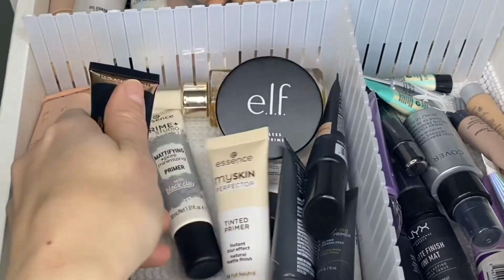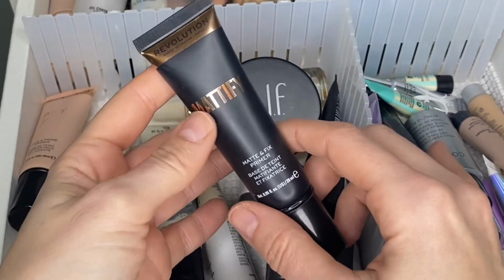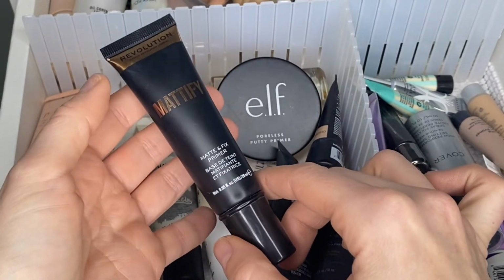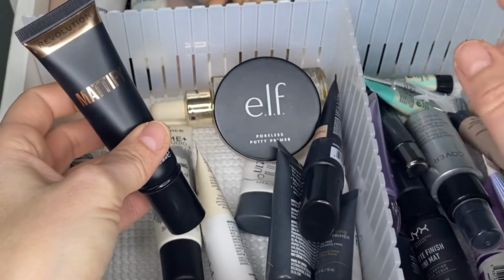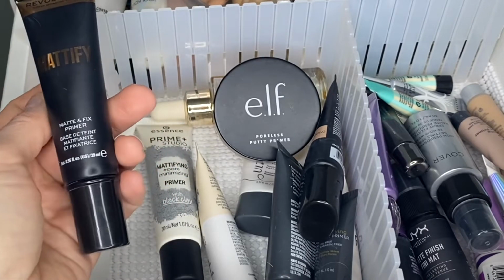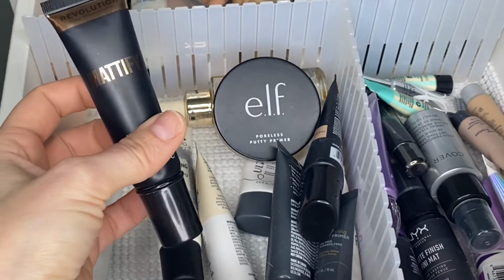I have another product here from Makeup Revolution. This is a mattifying matte and fix primer, and this is like a clear silicone-like primer. However, this is really good for controlling the oils. This is also one of my favorite products. It's definitely a product that no one really talks about, but I really like it. I will try to use it in my next upcoming video so you guys can see the effect of this. This is a really good product, especially if you have oily skin.